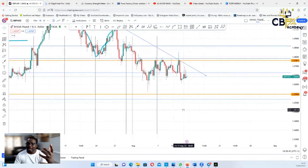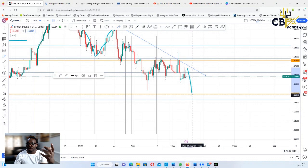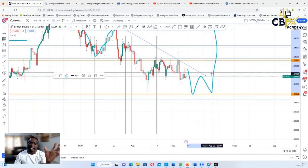So right now what we're looking at is price may still drop below this zone, drop into the zone, and then, before probably reacting, create a W pattern before heading up. That could happen. We are not sure yet, but we want this trend line to be broken.